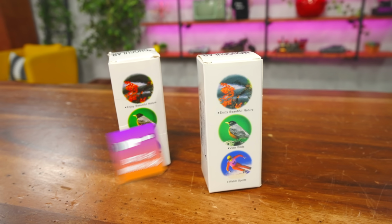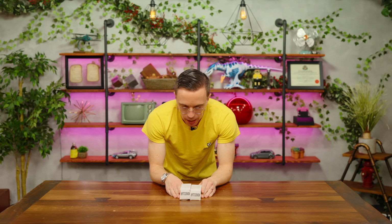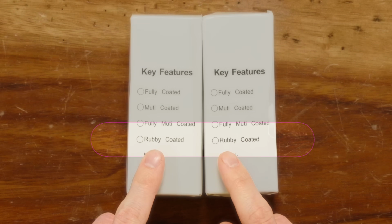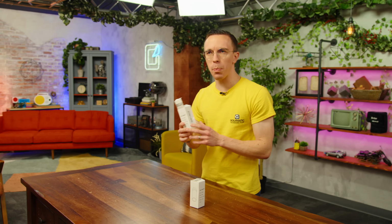So next up, we have what I do believe are completely identical packages. In fact, they even have the same questionable spelling. So it's muddy coated or rubby coated. What the hell do they advertise this as? Like, what am I supposed to be getting here?